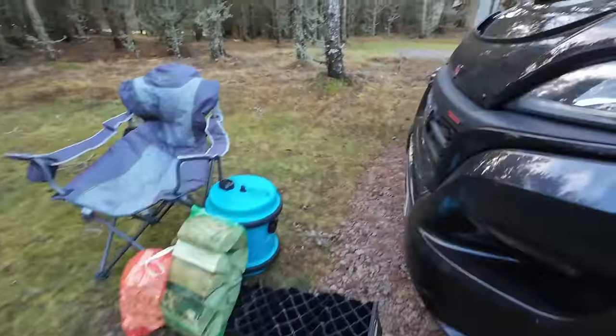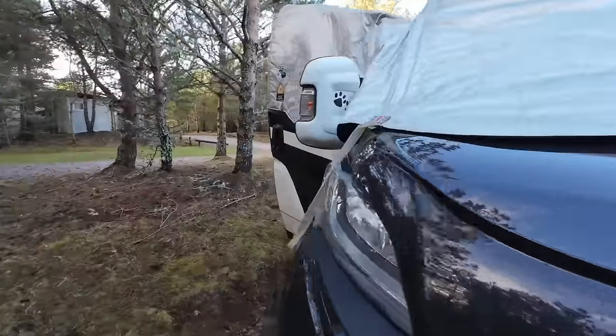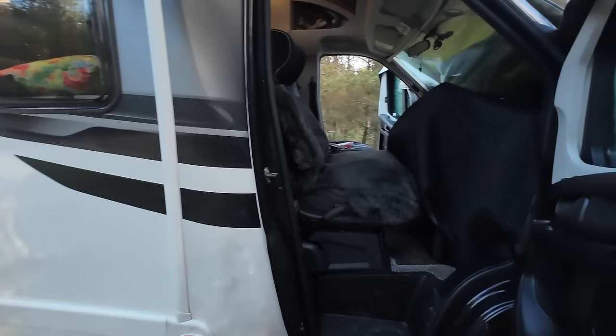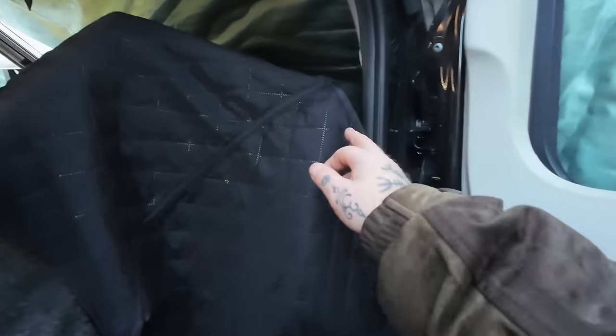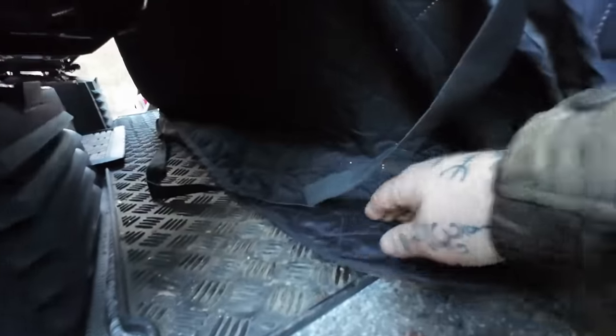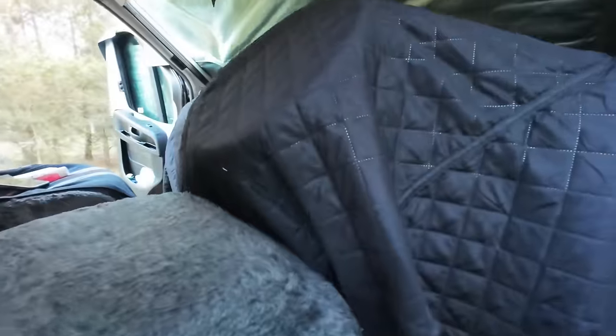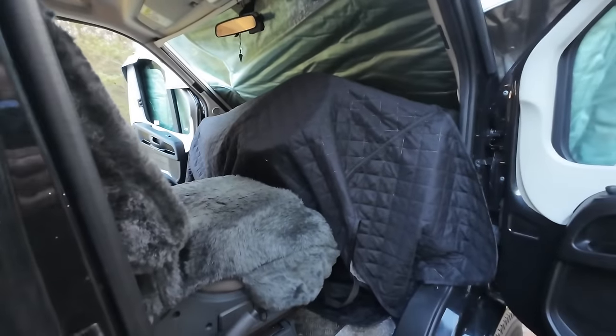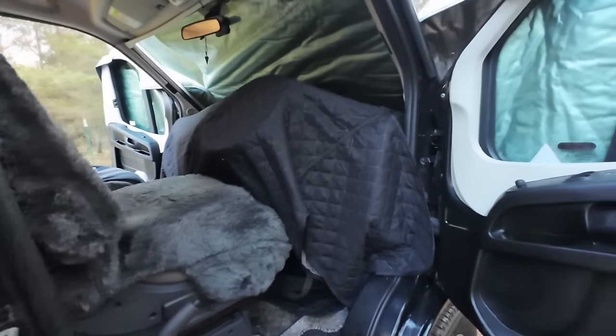We'll have a fire later. Lovely. So glad it's not just this. Okay, it covers the vent on the other side, covers the steering wheel, and goes right down underneath this bottom bit there and covers the floor. Okay, that stops all your breezes coming through your dashboard and preserves your heat in your van.